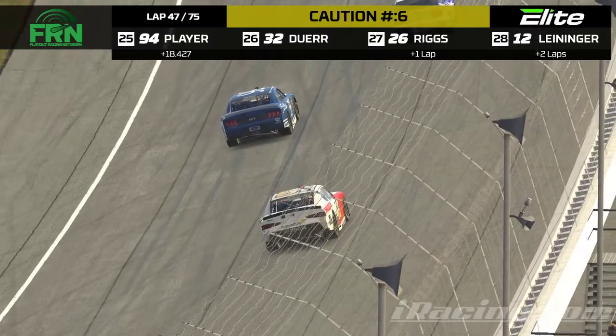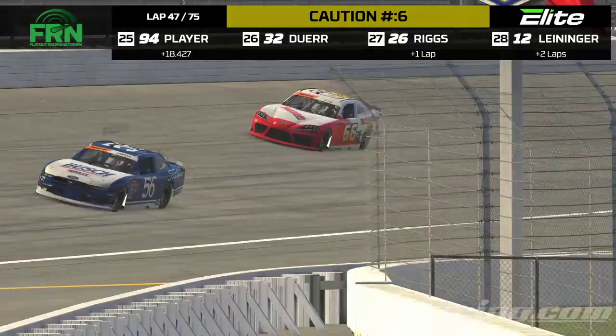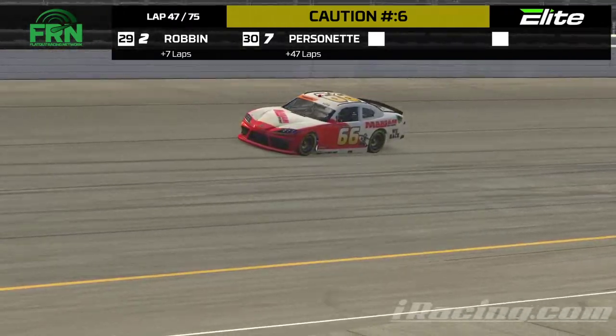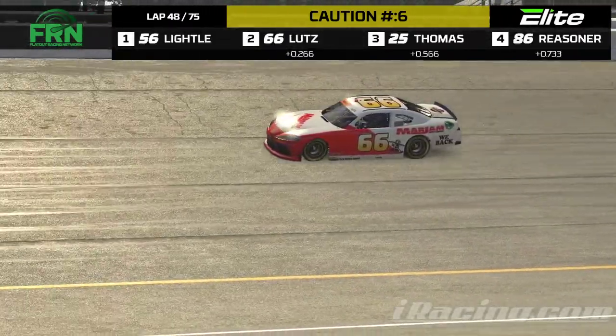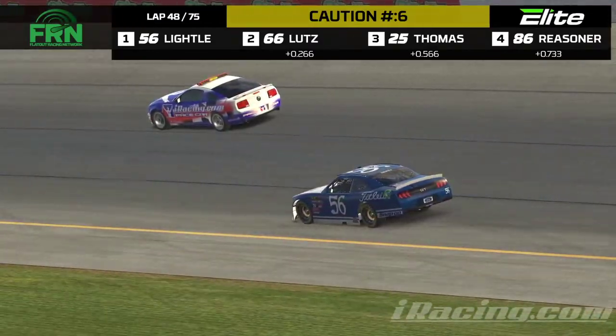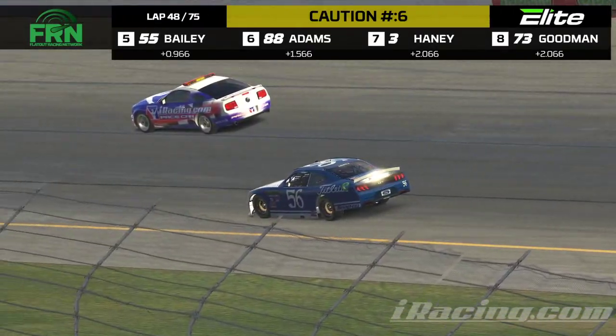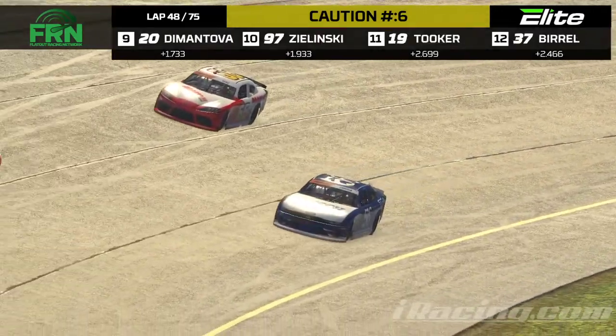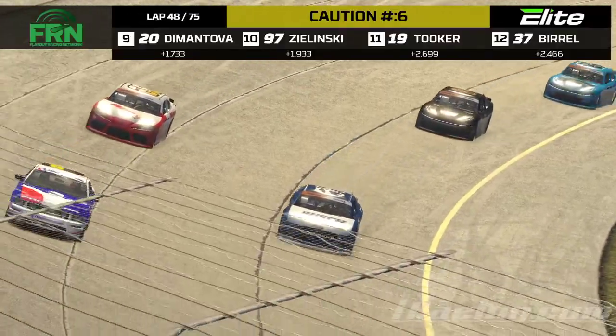As of right now, it looks like the top 10 cars stayed out under this caution. Tate Lytle, Ryan Lutz, Johnny Thomas, Ethan Reasoner. Joey Bailey's now back up to fifth. Remember, he had that spin through the infield grass not too long ago. Joshua L. Adams, Scott Haney, Michael Goodman, Shane DiMontova, and Levi Zelensky. That is your top 10 right now.